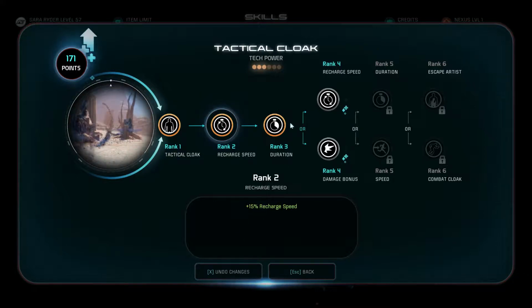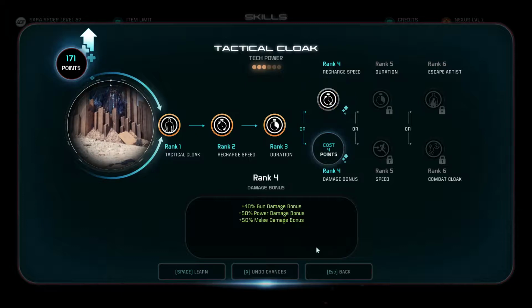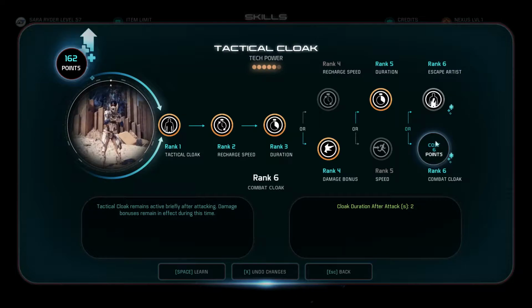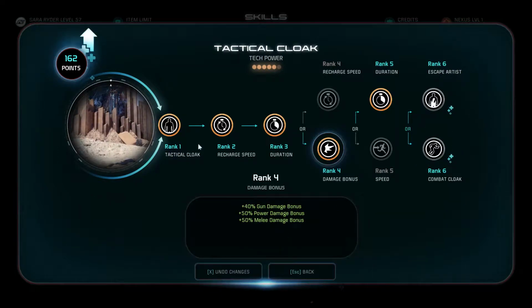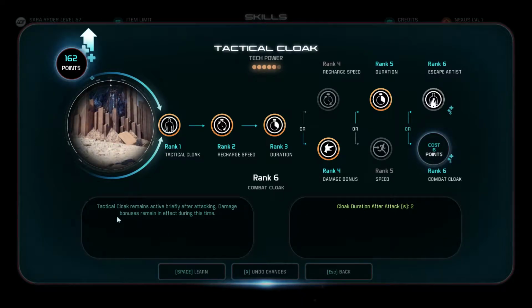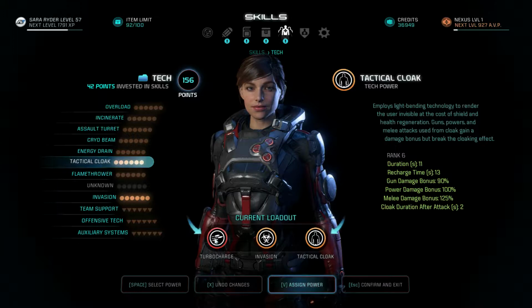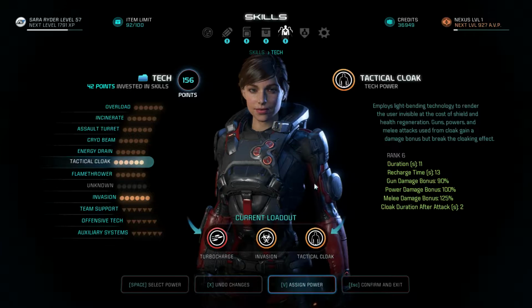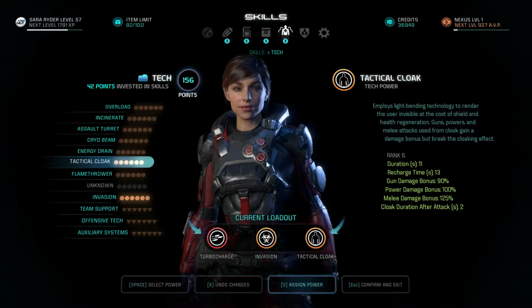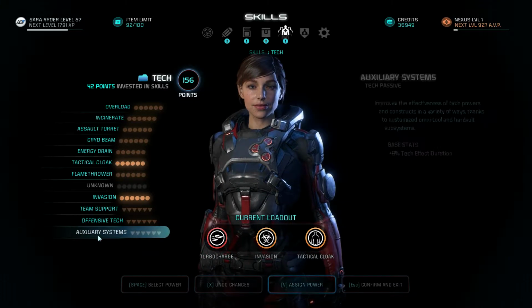Recharge speed, duration, damage and bonus naturally, more duration, I'm pretty good with speed, and Combat Cloak, which keeps you cloaked. After you fire, you get revealed immediately, unless you have Combat Cloak, which means you stay stealthed while you shoot, and when you stealth with this ability, you get bonus damage. And with the buffs that this ability gives you, and the debuffs that it gives the enemy, it makes for some pretty ridiculous situations that the enemy finds themselves in, and they usually die, which is awesome.